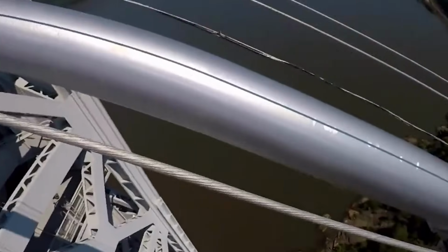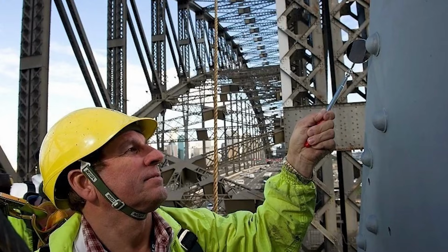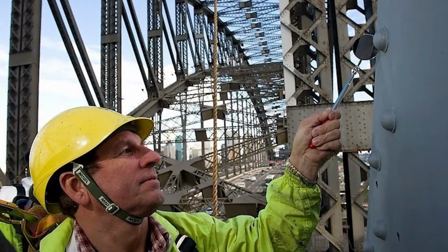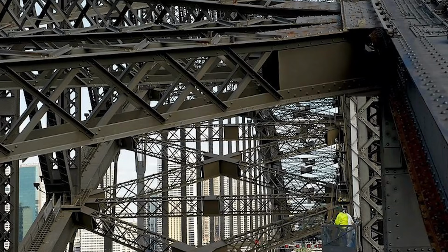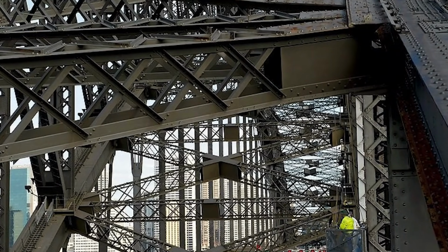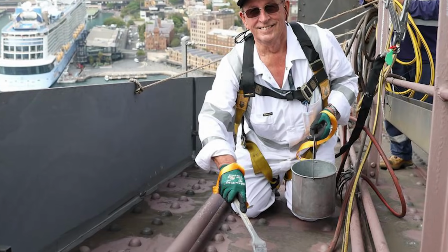This is why the job requires so much technical knowledge. You can't just be good at painting. You have to understand how steel behaves under stress. You have to know how corrosion works. You have to understand coating adhesion, chemical reactions, and environmental factors. You have to be able to read blueprints and structural diagrams. You have to know which rivets and bolts are critical and which ones are just holding panels in place. You have to understand how suspension cables work, how tension is distributed, and what happens when one component fails.